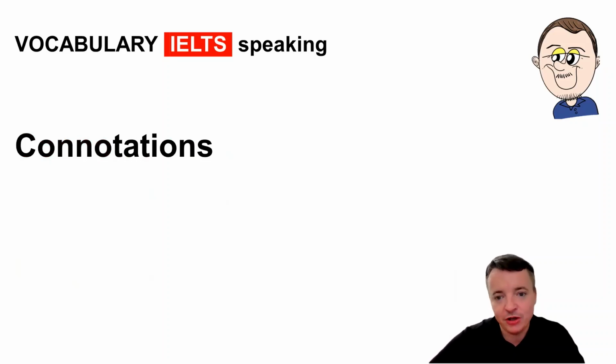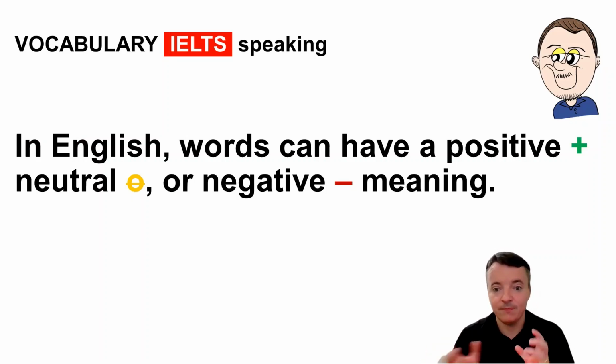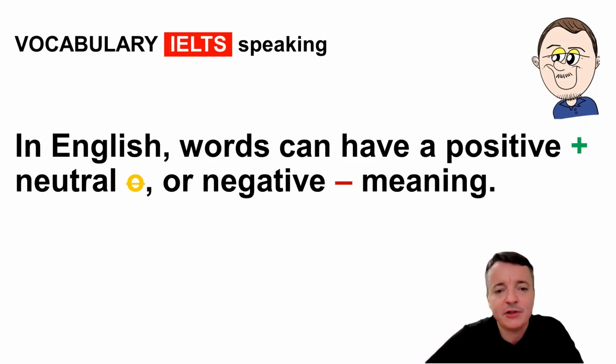So next, connotation, the meaning of words. We looked at friend, buddy, mate, partner. Partner has a slightly different connotation. It sounds like a romantic partner or a business partner. So let's have a look. In English, certain words have a positive, neutral, or sometimes negative meaning, even though they are synonyms. They have the same meaning, but they kind of sound different.